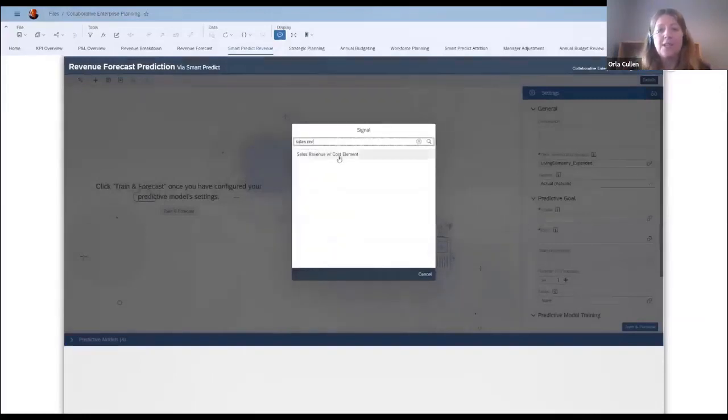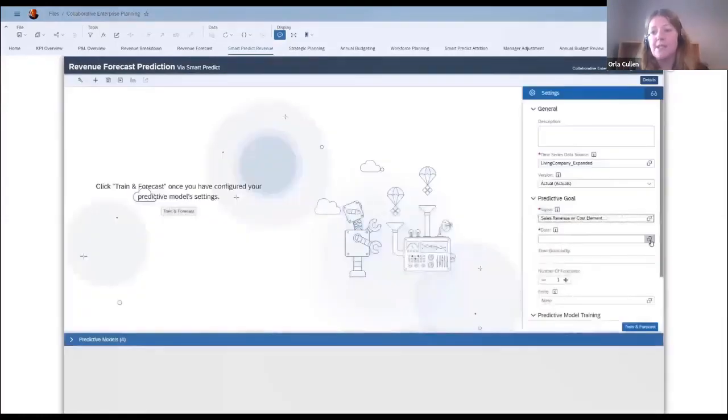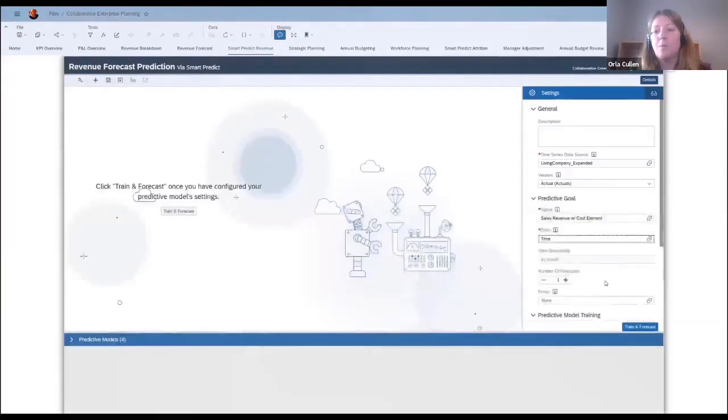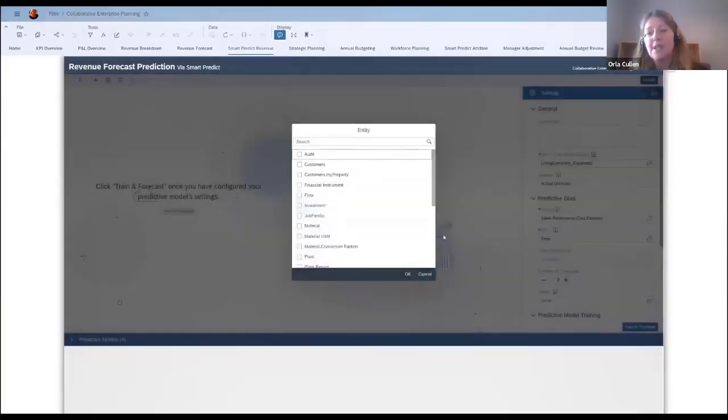The figure we want to forecast is our sales revenue, and we also want to know what date. It's smart enough here to know within my data set what my time dimensions actually are. As you could see, for Q1 we had three periods, and we wanted to do three more quarters. So that's 9 months, and we put 9 forecasts in here.